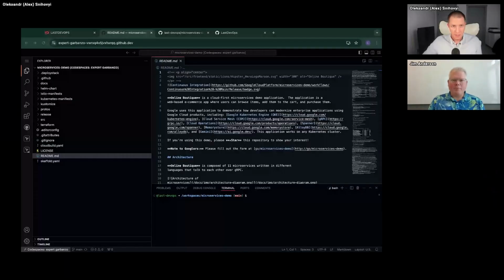We have a repository called microservices demo.